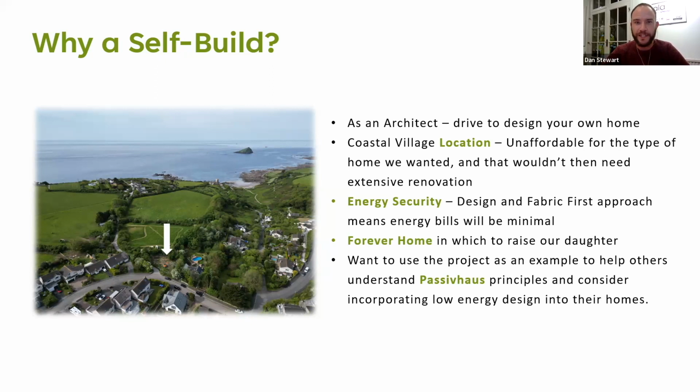The self-build route, even though it's incredibly busy and all-consuming and stressful, it's worth it in that I think you can get much more for your money and exactly what you want in terms of design compared to if you just bought somewhere and had to sort of hack it apart.